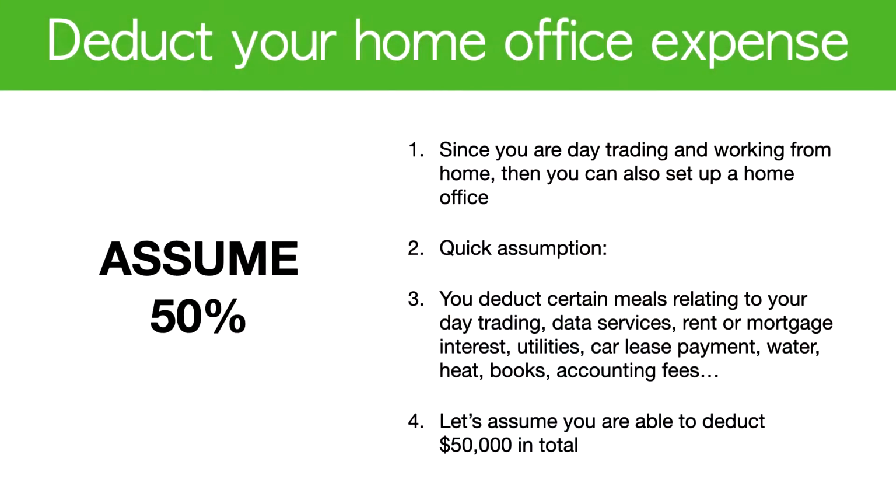So let's make an assumption. Let's assume 50% of your day trading salary can be deducted within the corporation. And the exact detail will be different from person to person depending on how you spend money. But let's go with $50,000 in expenses. So what this does is that you will now have a lower taxable income within the day trading corporation, and that is $5,500 in taxes. And this means you have a net income of $44,500.